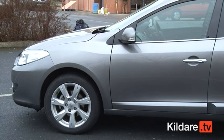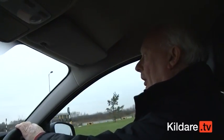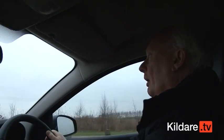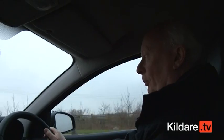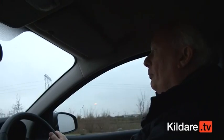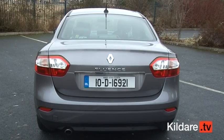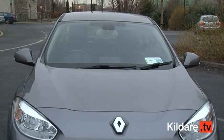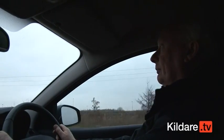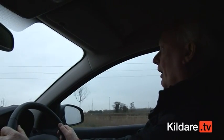There's a range of engines available for the Fluence, the opening one being a 1.6 litre petrol engine, which is the cheapest car, but the category for tax purposes, for road tax purposes, is D. So the difference between buying that and buying the first diesel option, in 5 years you'd actually have paid in road tax alone the difference in price. If that's a thing to worry about, well, you can think about it.